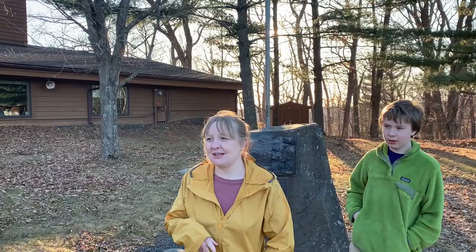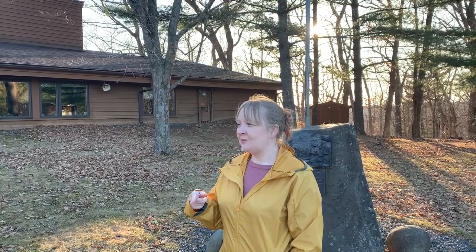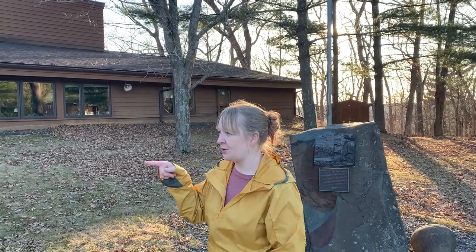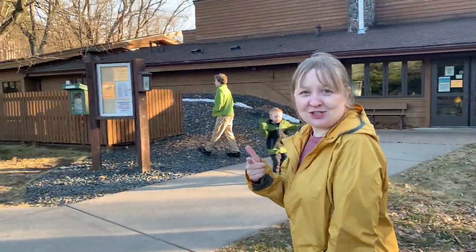So, one of the things we want to start doing, when we're out and about, if we are traveling, because we want to travel more like we used to, is to find little free libraries, and there's one here. So we're going to take the boys, and we're going to let them see if there's a book that they want, and then they can keep it in the car, and we'll switch it out.